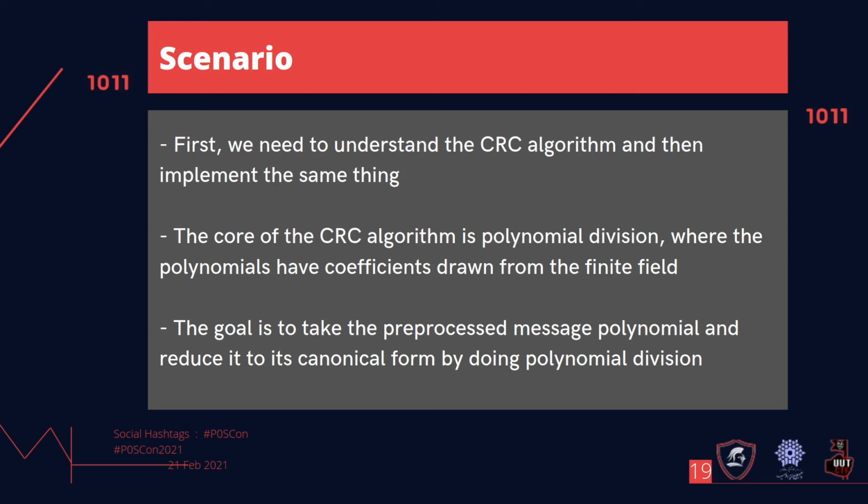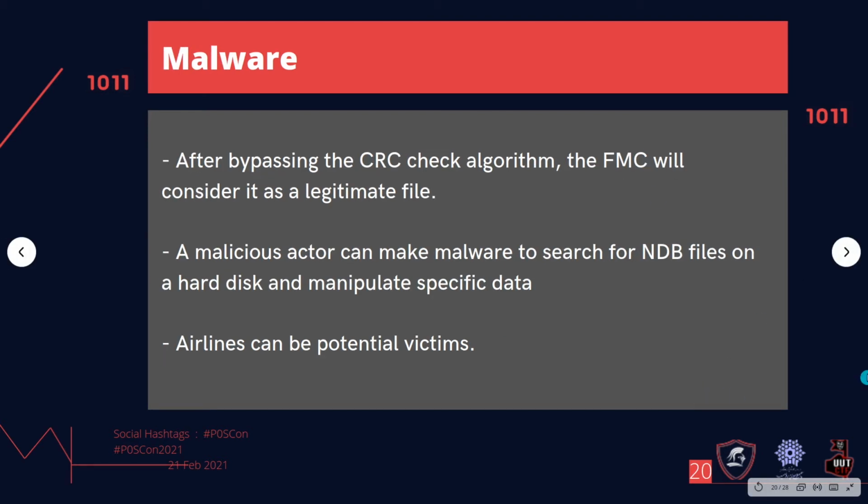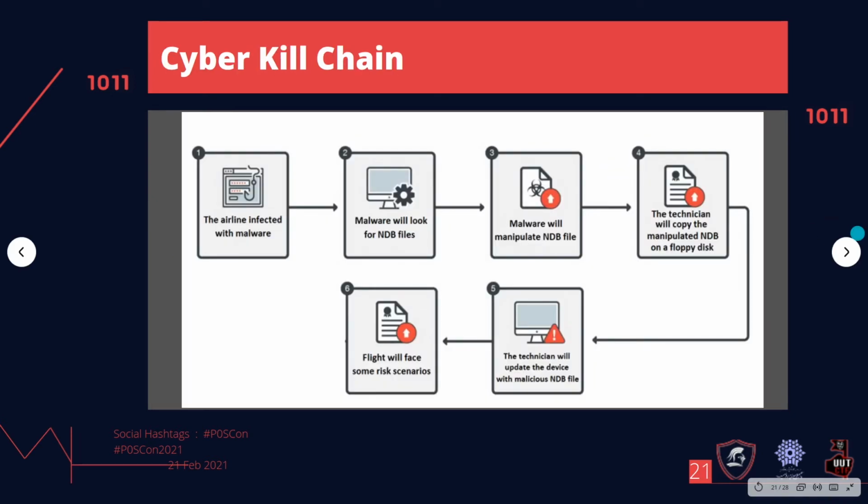After bypassing the data integrity check, it's time to complete the attack vector. If we ignore the infection process, the attacker only needs to look for specific NDB files and then manipulate critical data on airliner systems. And the next slide, the malware. In addition to common malware attacks against the aviation industry, malware that is specifically designed to target avionics systems could be very challenging. A malicious actor can make malware to search for NDB files on a hard disk on the systems of airliners, and manipulate specific data.